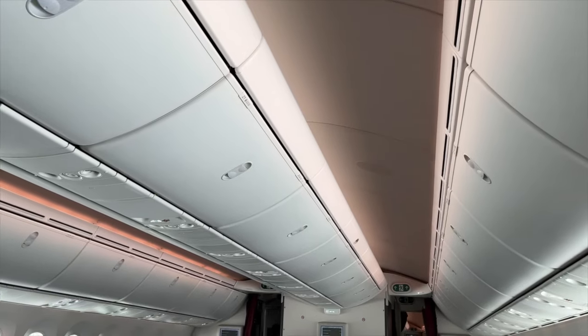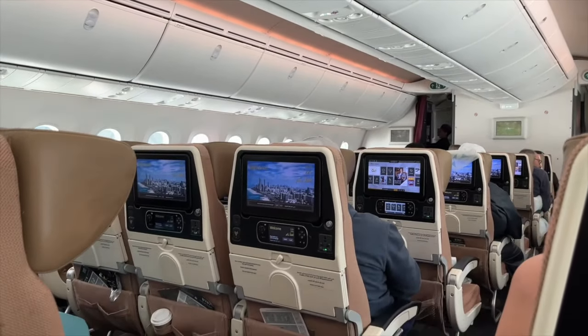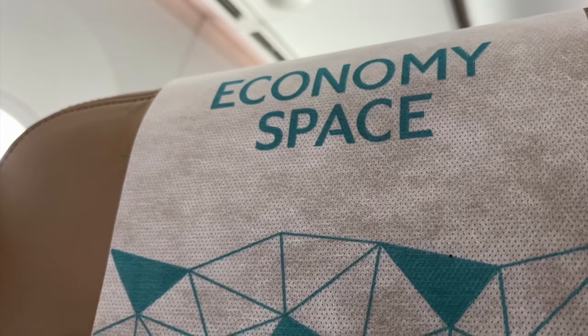The Economy Space is just an extension of the existing Economy Class offering. So there is no special check-in or boarding. The food is exactly the same as Economy Class. The only difference is the legroom.